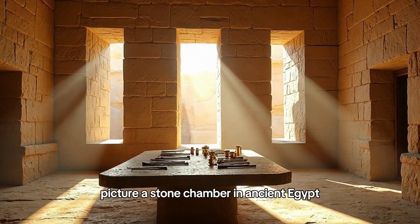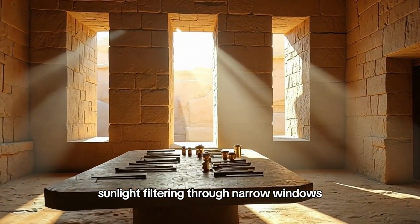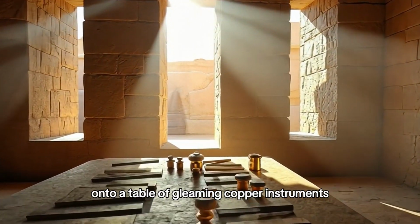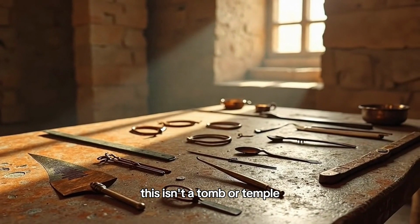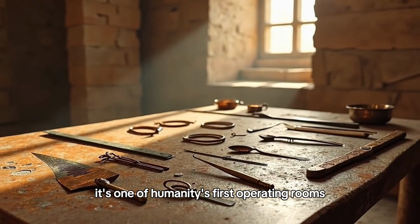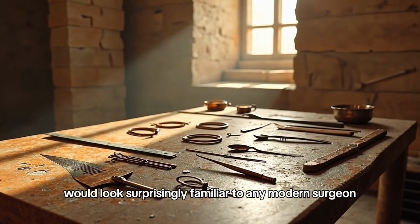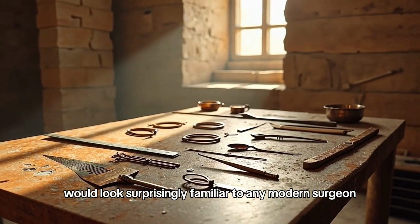Picture a stone chamber in ancient Egypt, sunlight filtering through narrow windows onto a table of gleaming copper instruments. This isn't a tomb or temple, it's one of humanity's first operating rooms, and the tools laid out before us would look surprisingly familiar to any modern surgeon.